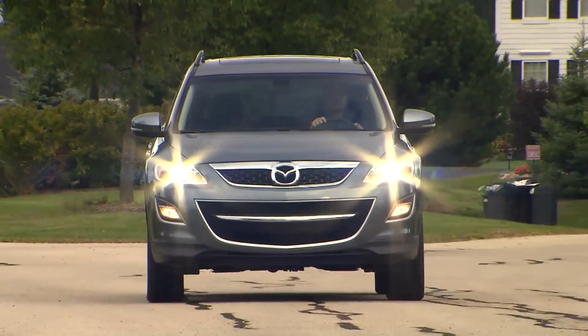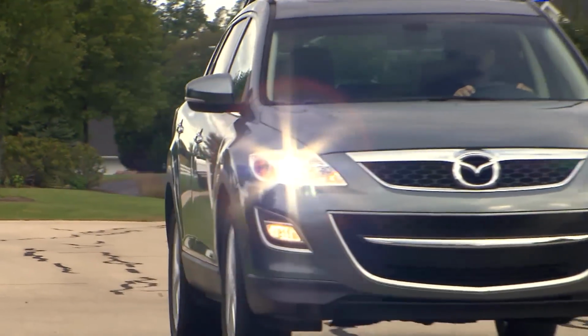CX-9 was one of my favorites to drive. It had a great car-like feeling to it. I also appreciated the blind spot monitors. On the flip side, there's no air vents for 3rd-row passengers, which could be a problem.